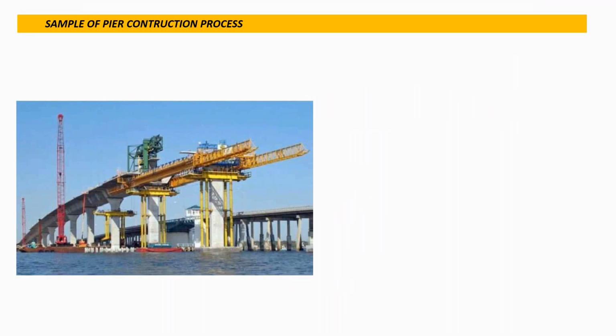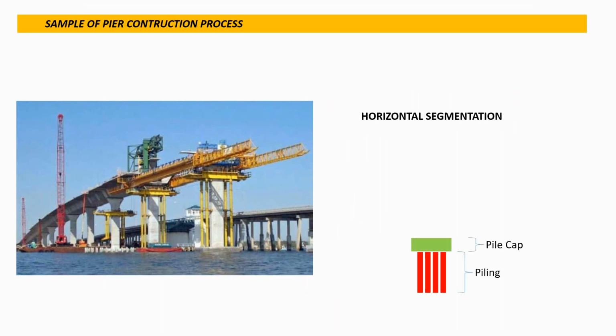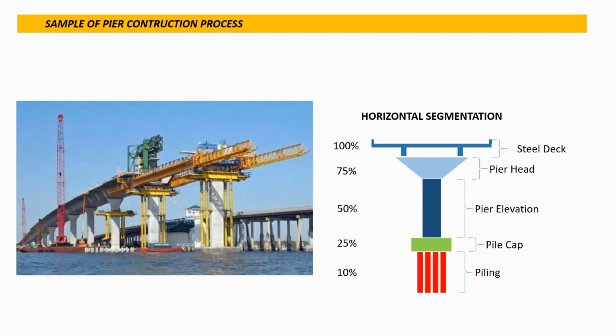This is a clearer picture which gives an idea of what I'm going to do today, planning a similar kind of project which has 17 piers. Under the water we need to do piling and pile cap, then pier elevation and pier head, and on top of it, steel decking. I mentioned that piling means 10% of the progress of the total piers, and pile cap is cumulative 25%. When we achieve pier elevation, it means 50% of the work is done, and pier head is 75%.